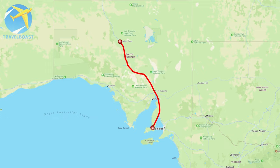Hey guys. So guess what we're doing today? So we are in Yorke Peninsula and we are trying to find some pink lakes. There's a whole trail here that you could follow, and there are so many pink lakes over here. They're in different shades, different colors as well. There were some which were orange as well, and some were colorless as well.